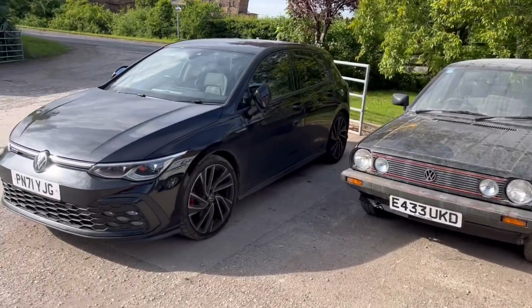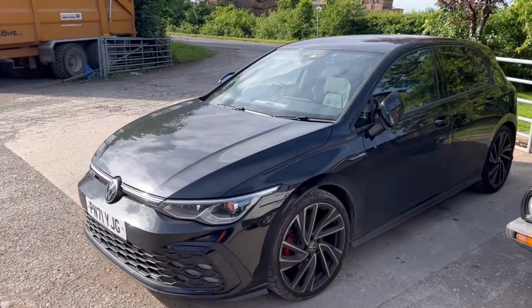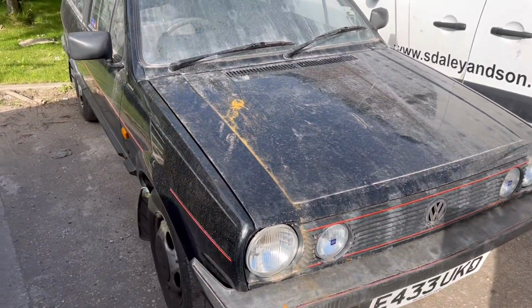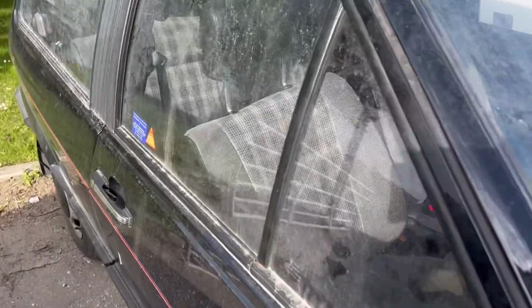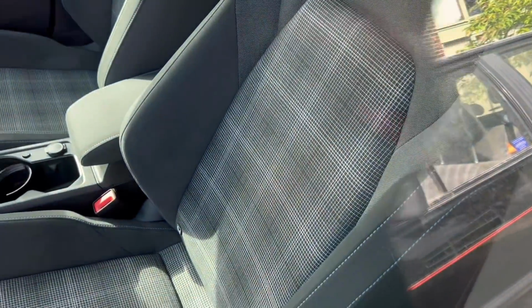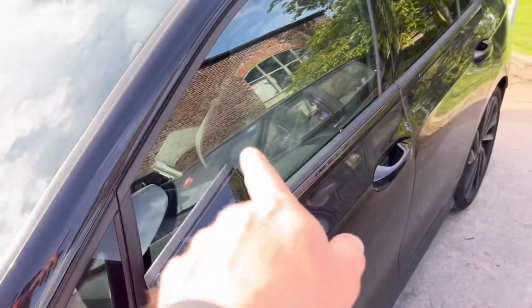It's a VW for the ages. This is James's GTTD, and then this is the Polo. But look at the seats. It's a big reflection of the gate, and then look at the seats. It's the same. It's probably got named that tartan pattern.